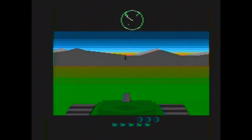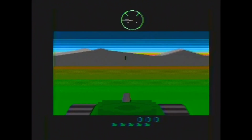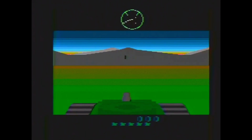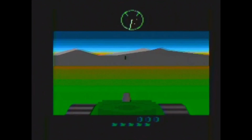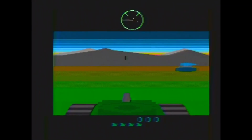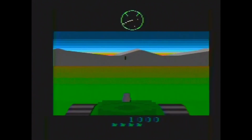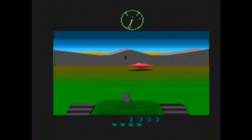I love the intro with the music. This is definitely very impressive. Even when you move back and forth, left and right, you can see each portion of the tank on the side, the actual treads, moving in different directions. That's so realistic for back in 1983, I believe this came out. Very, very realistic. The 2600 was a beast. What the hell's that thing?